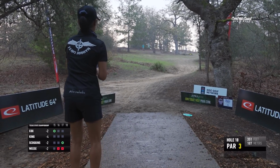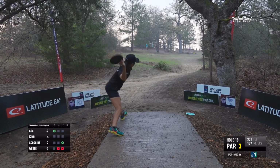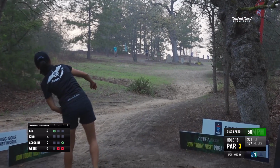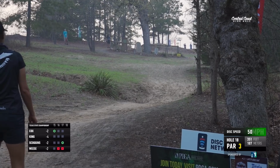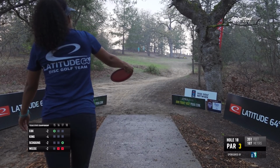No, maybe that's just the air. Oh, it's the air. Yeah, it's just the air is so wet it looks like it's raining. 100% humidity. Owen with the sidearm leaves it way high. Oh no.